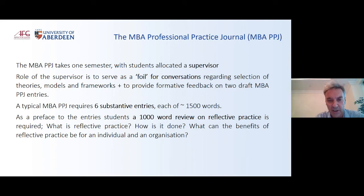1,500 word entries. And the only other thing you have to do is write a 1,000 word short summary piece on this idea of reflective practice. So the MBA is of course about acquiring subject knowledge, but it's also about being a reflective practitioner. And I ask you just to write a reflection on this process of reflection.